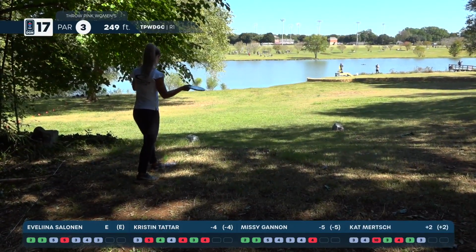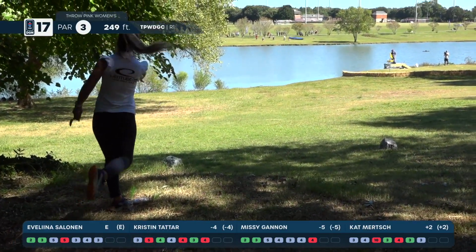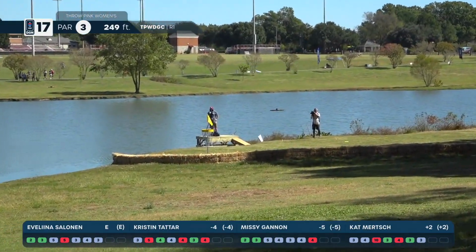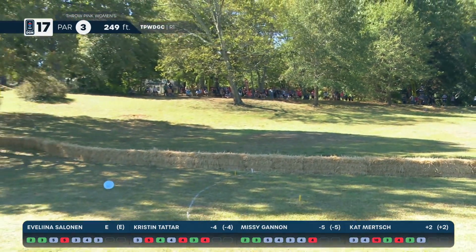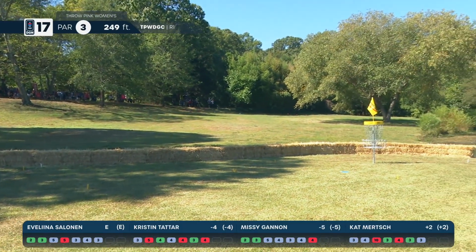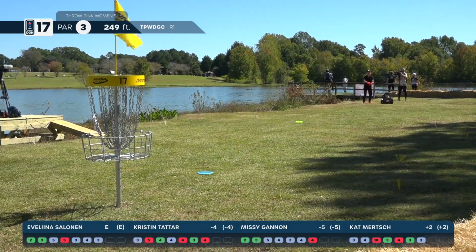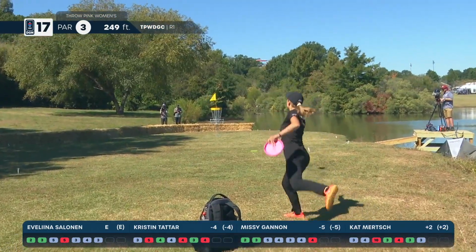And if you've missed from the tee and from this drop zone, then you go onto the green for your next shot with penalty. And Kristin is on the green. Yeah, and even from that drop zone, you don't see many players trying to necessarily pin it because there's more danger to be had over there by that water.